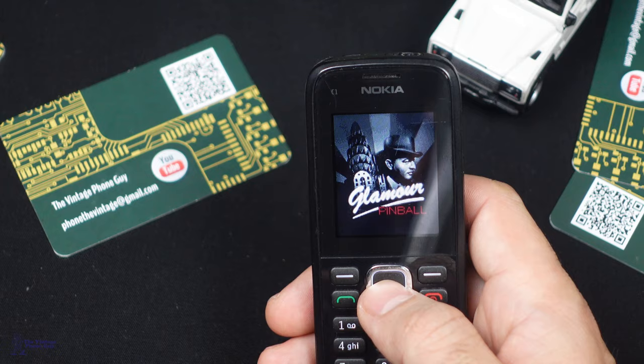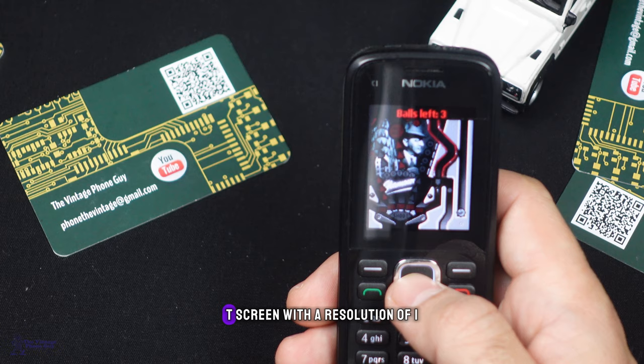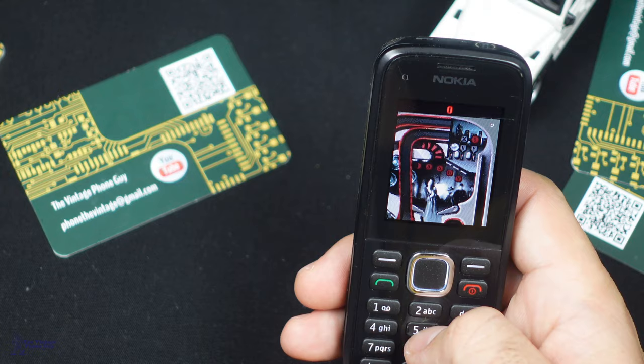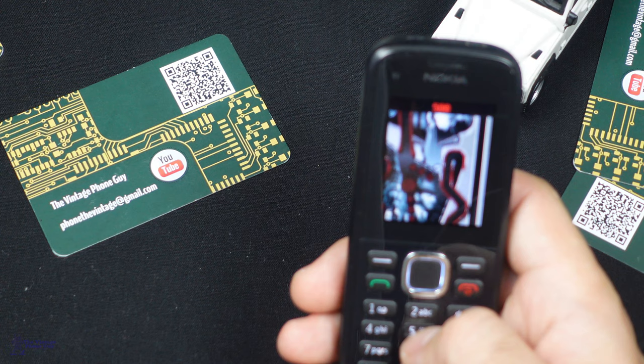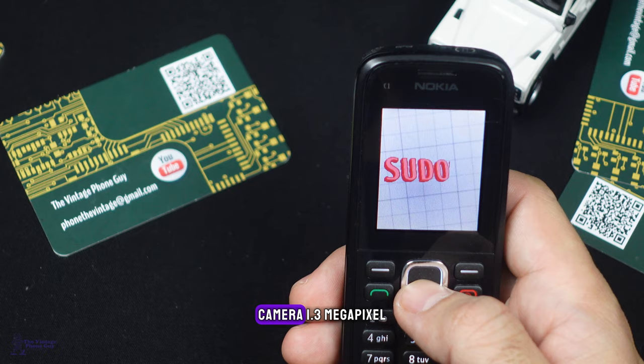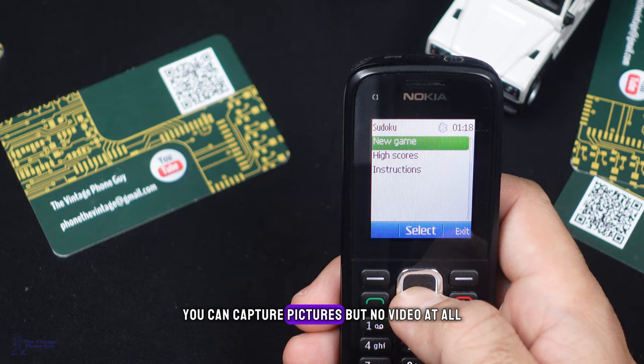The phone has a 1.8-inch TFT screen with a resolution of 128 by 160 pixels. Camera: 1.3 megapixel. You can capture pictures but no video at all.